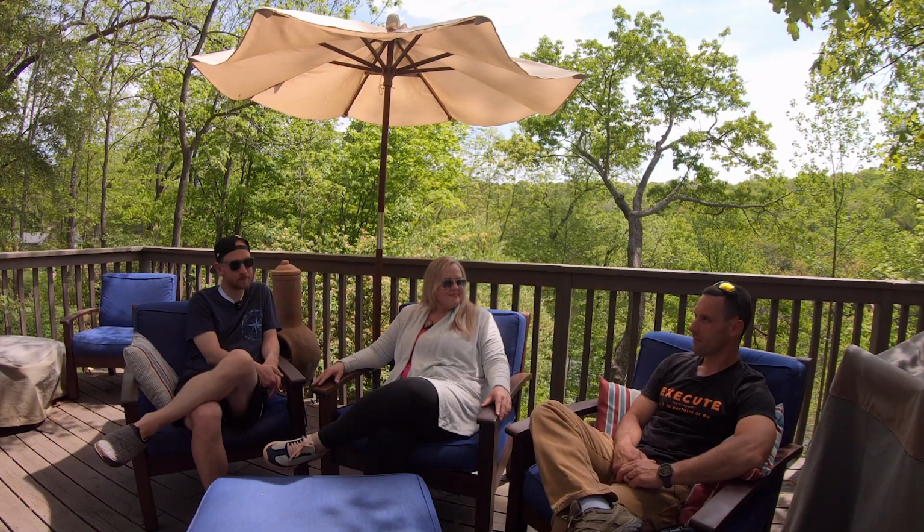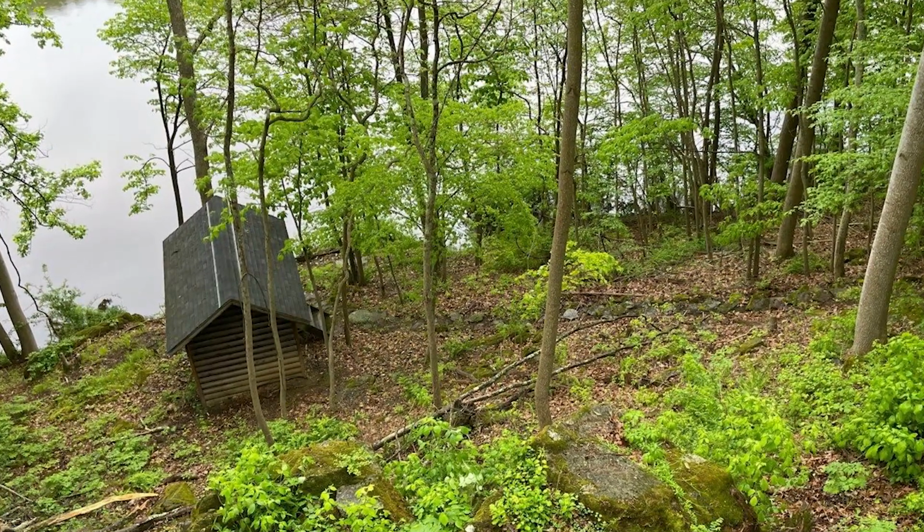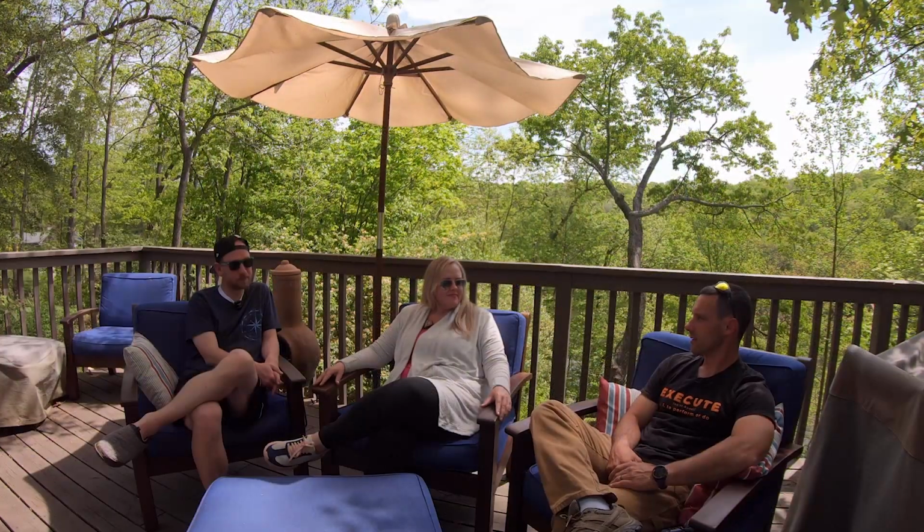But you have this really wonderful setting because you have so many mature trees around it that keeps the house cool, but also keeps the area protected. Yep. So it's a really great setting for what you have here.